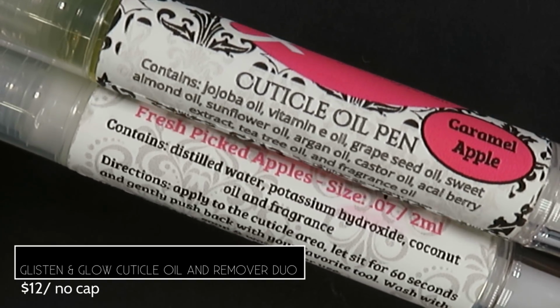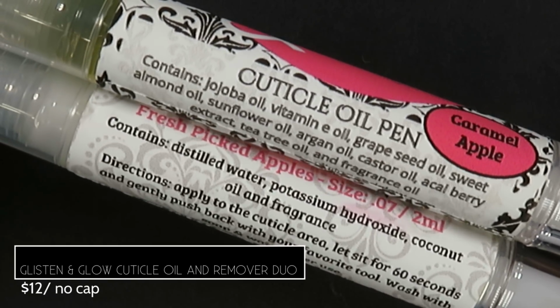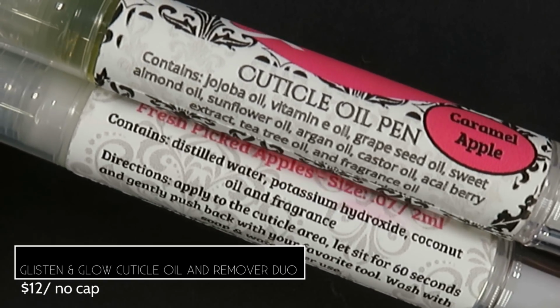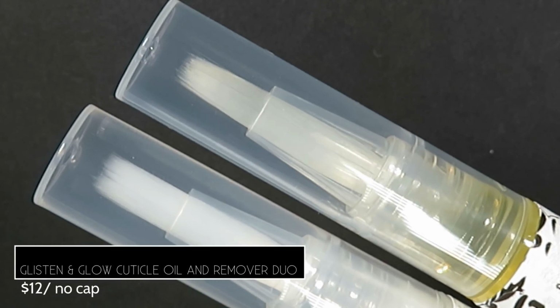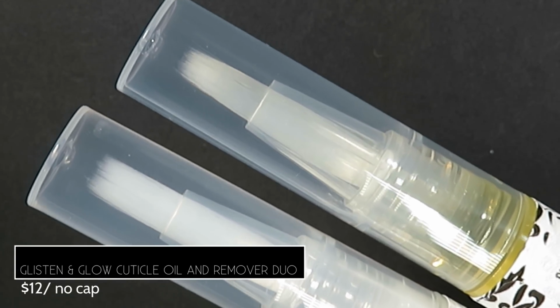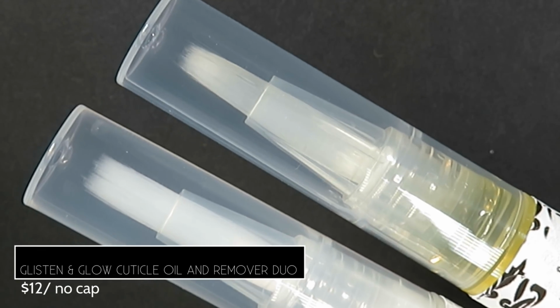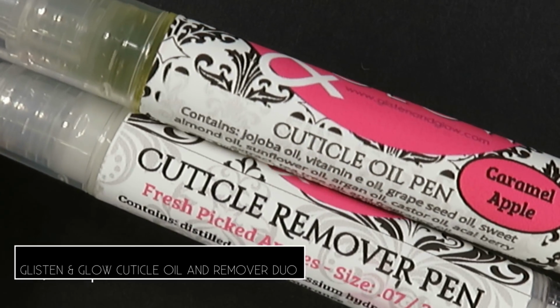And then with the pen, it's got lots of nourishing oils: jojoba oil, vitamin E, grapeseed oil, almond oil, so it does have some nuts and seed oils in there, argan oil, and it just leaves my skin nice and moisturized without feeling greasy and overly shiny. So great duo. Definitely love the scents too.